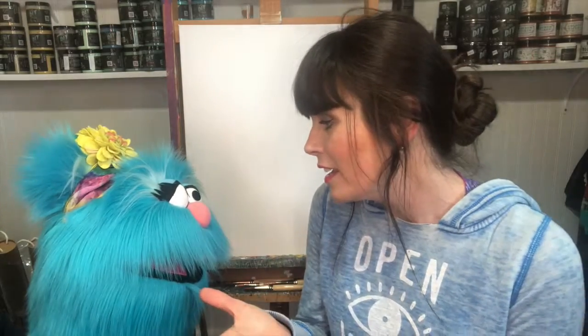Okay, so a flamingo. Shades of pink. So grab some shades of pink. It doesn't matter if it's really bright or if it's really soft. Just a shade of pink. Because in reality, flamingos are about the color of your cute little button nose.